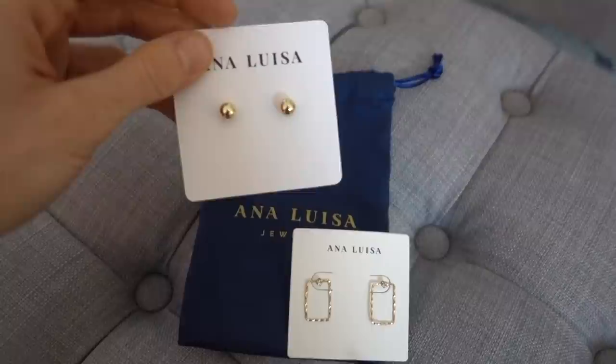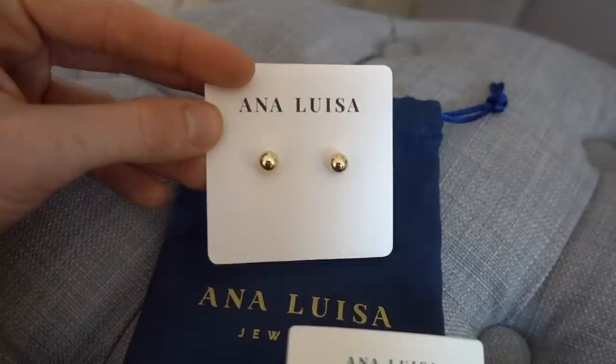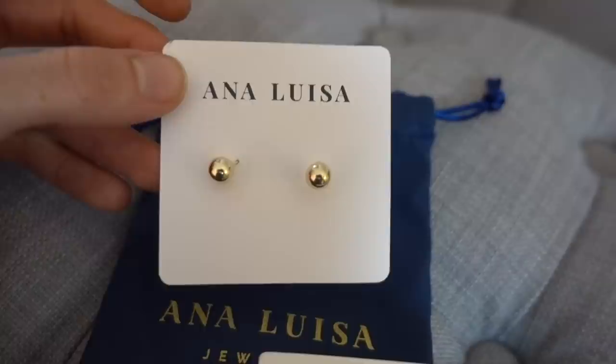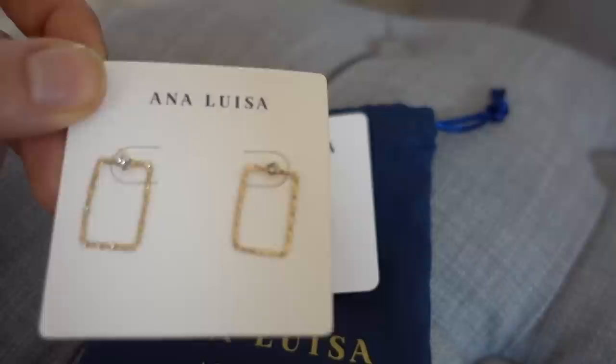Then I also got a pair of gold ball earrings. I had a pair similar to this many years ago, but they weren't very good quality. And when I had them, I got a lot of wear and tear out of them. They're very good everyday earrings. I like the size of these too. They're not massive, so that's cute. And then I also got these little sweet kind of rectangular gold hoops, I guess, with the little rhinestone there. I think that's cute.